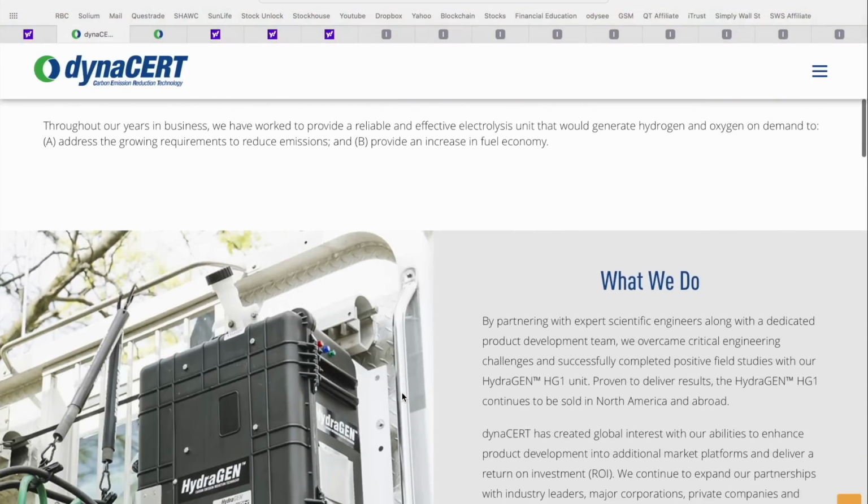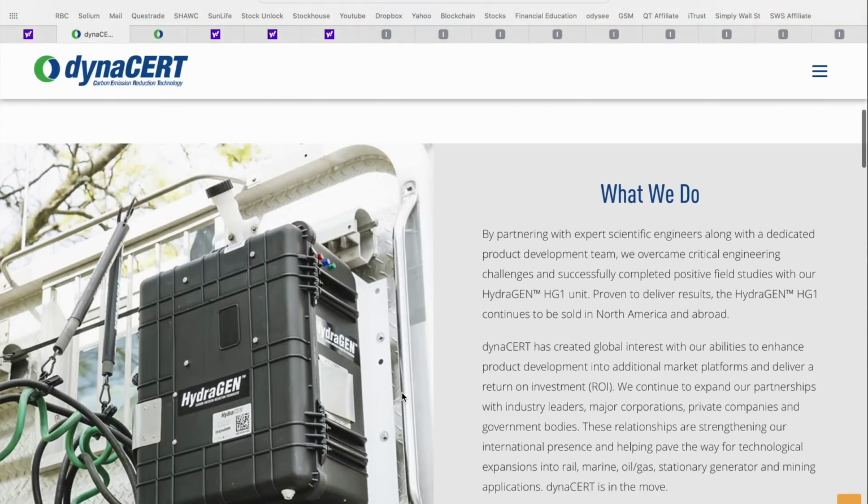Now, in terms of what we do, you can see by partnering with scientific engineers along with a dedicated product development team, we overcame critical engineering challenges and successfully completed positive field studies with our hydrogen HD1 unit, which is now proven to deliver results and in turn is being sold in North America and abroad. So it was actually quite a long road to get to this point, and this hydrogen unit is first of its kind and something that the team at dynaCERT is extremely proud of.